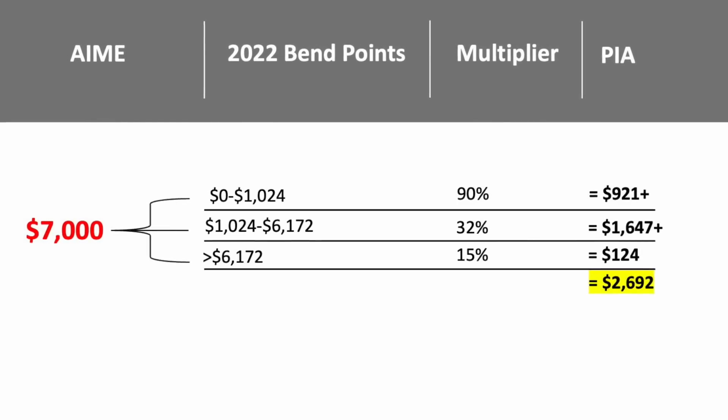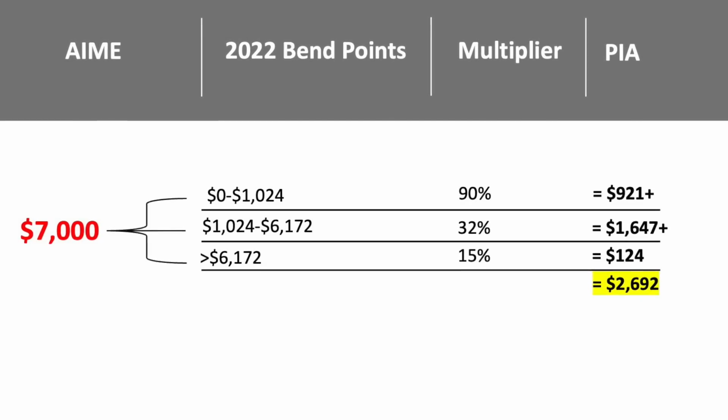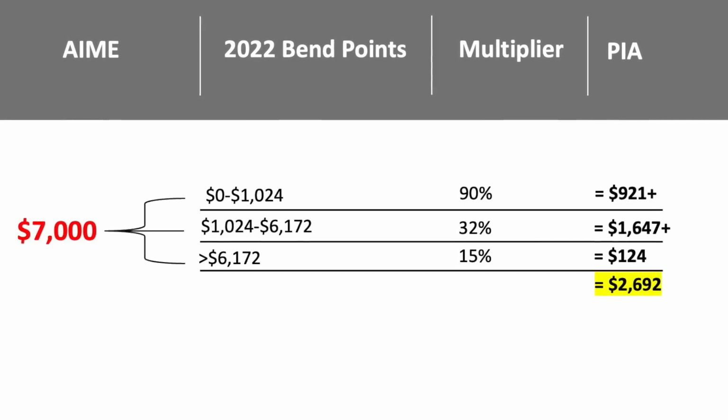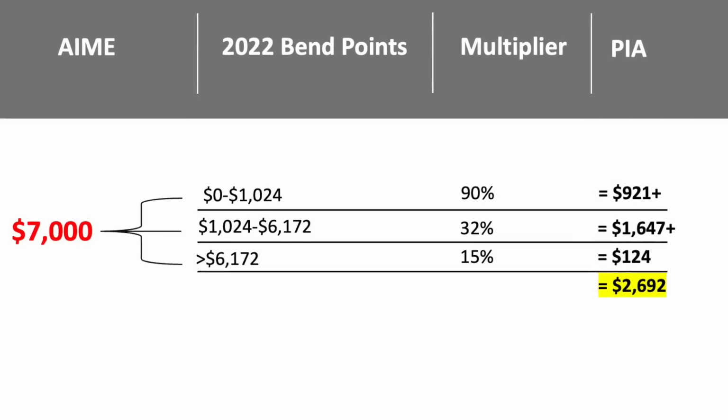This is the amount you can receive at your full retirement age, but it's also the amount that your auxiliary benefits are keyed off of, like spousal benefits, survivor benefits, or children's benefits. So this number is really, really important. And the determination of this number goes back to your specific earnings. So if your earnings are off, this number will be wrong.